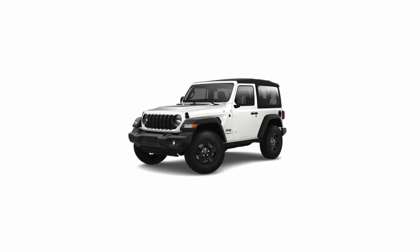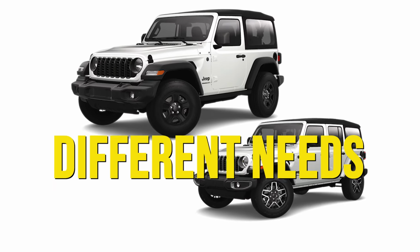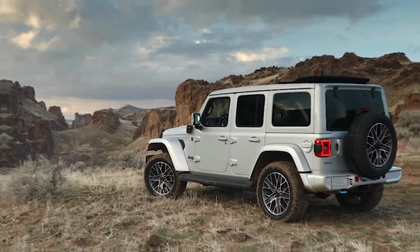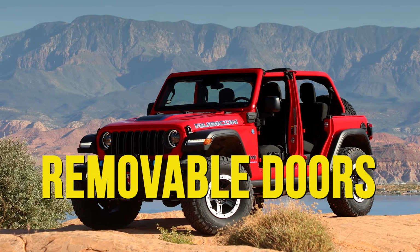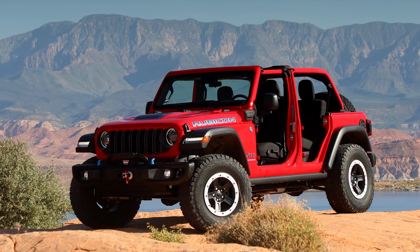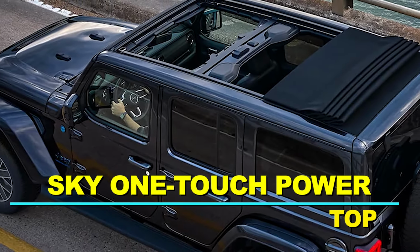2-door and 4-door configurations continue to offer different personalities for different needs. The 2-door maintains a more compact footprint that's easier to maneuver on tight trails, while the 4-door provides additional passenger space and cargo capacity for family adventures. Both configurations feature removable doors and convertible tops that transform the Wrangler from enclosed SUV to open-air adventure machine in minutes.